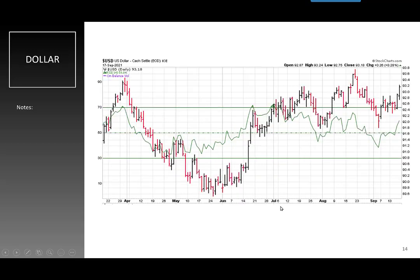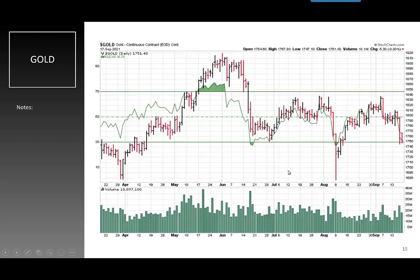Dollar strong. Now, generally, that's positive for the stock market, because it means that money is flowing into the U.S. and foreign investors, if they invest in the stock market and it goes up, they make money not only on the stocks but also on the dollar. Well, what if the stock market is flat? Well, they still make money if the dollar's up. So this is bullish for the stock market.